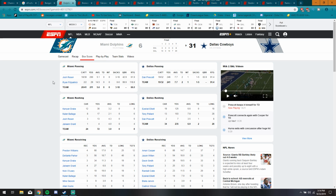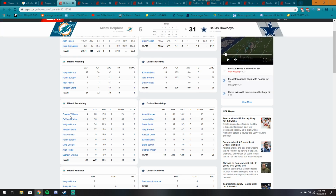Tony Pollard clearly is a legit back, but he's never going to be useful in fantasy unless Ezekiel Elliott goes down. Dak Prescott put up 3 touchdowns on the day, a pretty solid performance, but I feel like he could have thrown for 9,000 touchdowns because the Dolphins just are not that good. Now, nothing really to talk about in the Miami rushing game. You're never starting Drake or Balaj, so there's no reason to even talk about it.